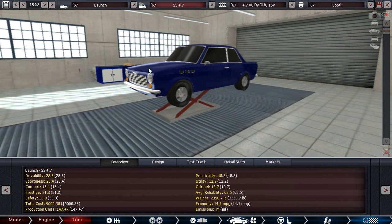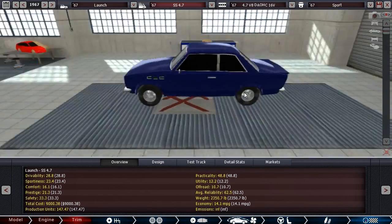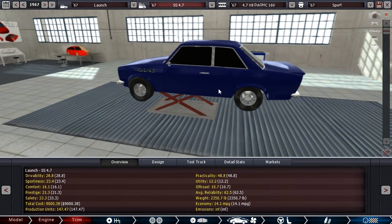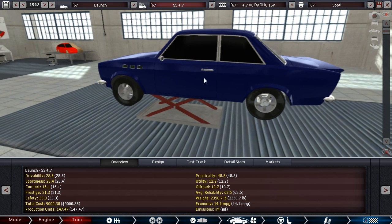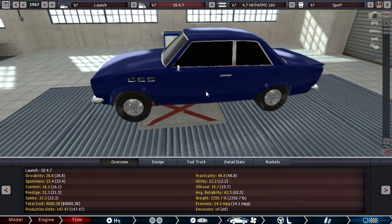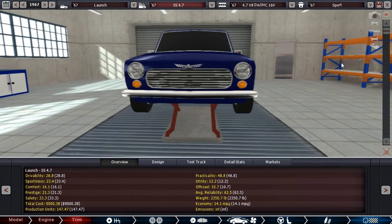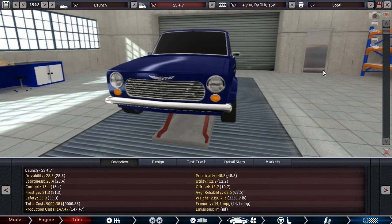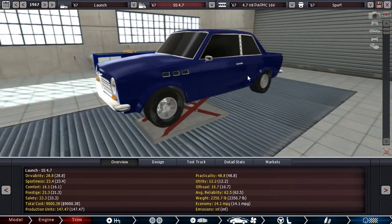Next up, we have the Launch SS 4.7. This is by Colton, and this body has been taken to a whole new place. Looks like we're having ourselves a muscle pony mini car. I do like the front end. It is kind of, as I just hinted, a little bit mini-esque, but it does work for this body, and it has that European flair.